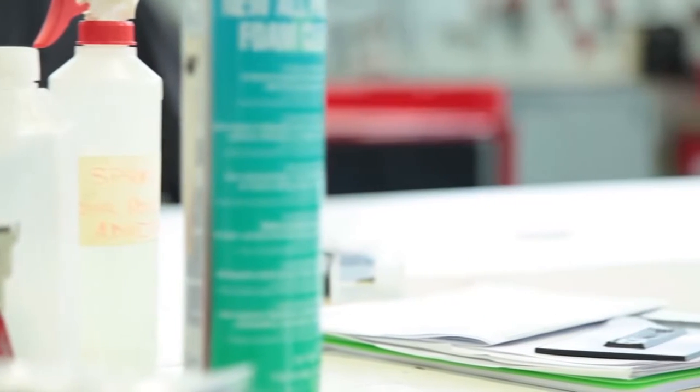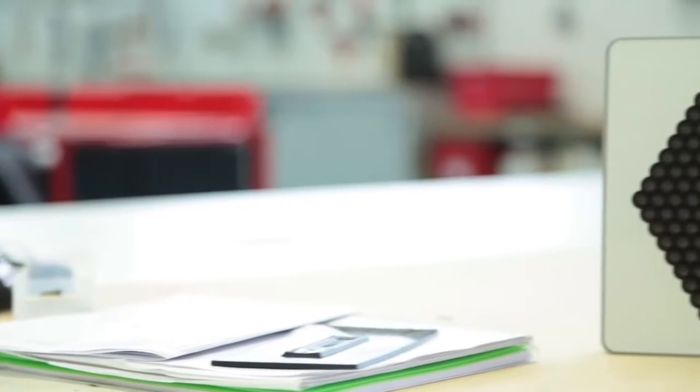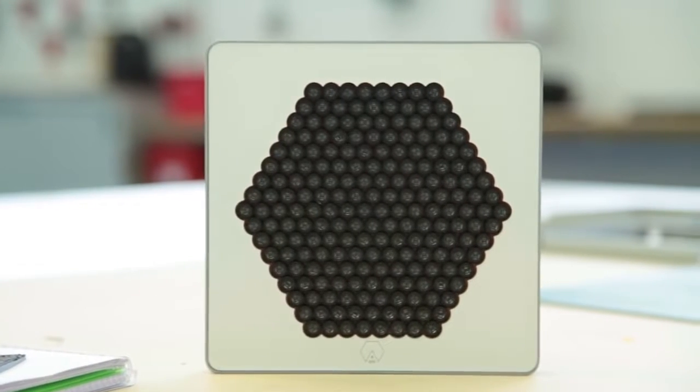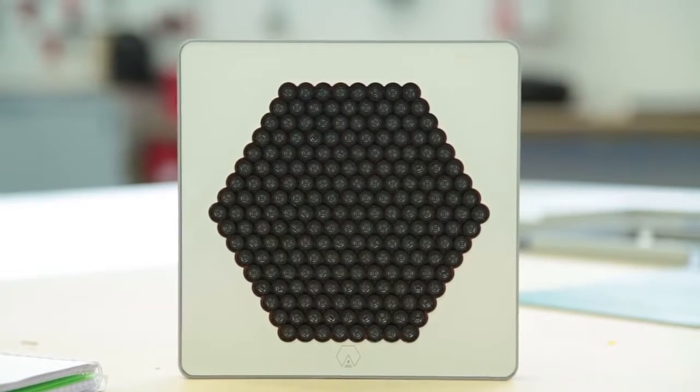The A is a solution to the noise pollution that we all experience each and every day. It will allow you to listen to your music, videos, and other content in privacy without distracting or annoying those around you. The A's development phase is finished.